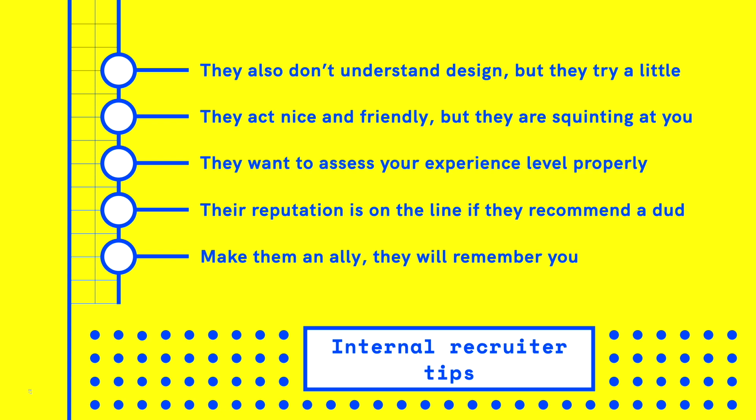And you want to make them an ally because they will remember you and they won't stay at that company for long. So you might be rejected now for reasons outside of your control. Somebody else was a shoo-in, or the boss's son was getting the job, and you were rejected. And the recruiter might think, man, Andrew was great. I really liked him. I want him to get a job. And then next time they find out that there's a position open for a UX designer, they're like, I know just the person. And then they reach out to you on LinkedIn from their new company and you're in, because although you were rejected, you made them an ally, you treated them with respect.